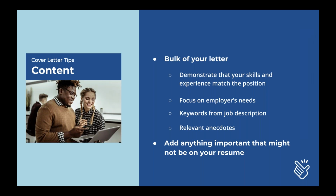And anything else that is important that maybe you couldn't figure out a way to put on your resume, maybe you were running out of space or something that you do really want to highlight that doesn't come out great in bullet form and you needed a few sentences to describe, you can put that in the content section of your cover letter as well. Remember that it's only 3 or 4 paragraphs though, so don't make your cover letter too long, so that those important things, similar to your resume, are not drowned out by additional noise.